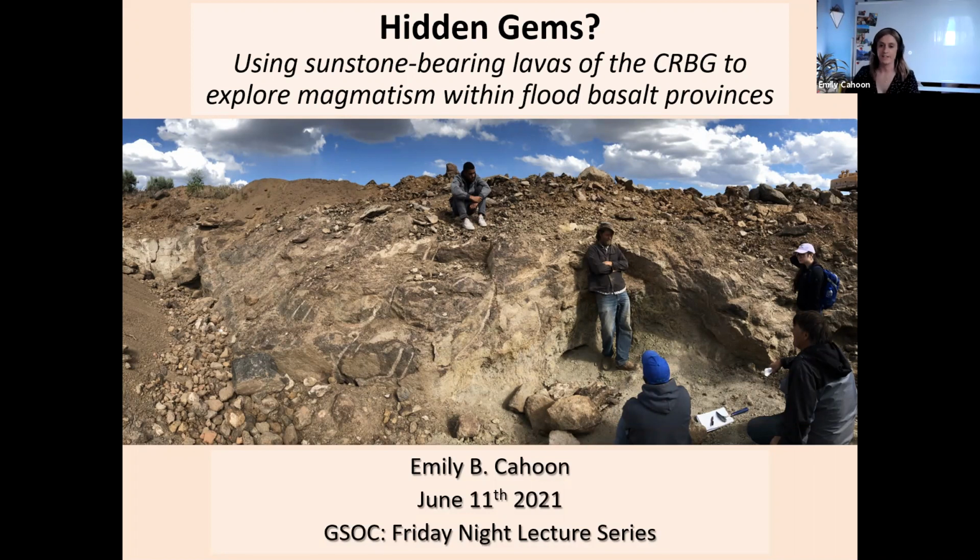Okay, perfect. So besides looking like a pretty sweet cover of a geology rock band, this is a picture taken from one of the Sunstone mines where I've done some of the work that I'm going to talk to you about. I'll talk about a few different mines. This is in the context of what sunstones, which is Oregon's State Gem, as Sheila mentioned, can tell us about CRB volcanism. The first 20 minutes will be a CRB crash course, and then I'll spend the latter portion going into sunstones, what they are, why we're studying them, and what they can potentially tell us.